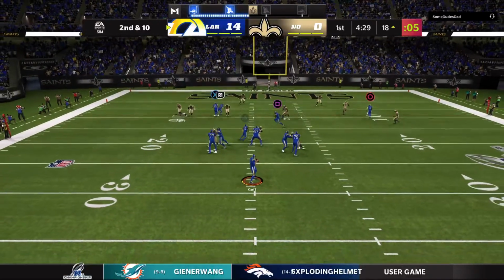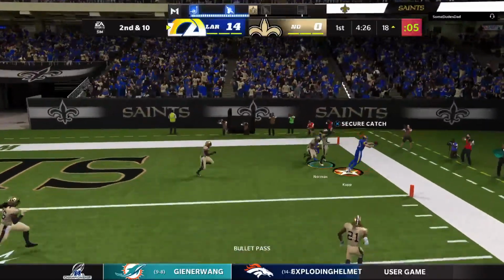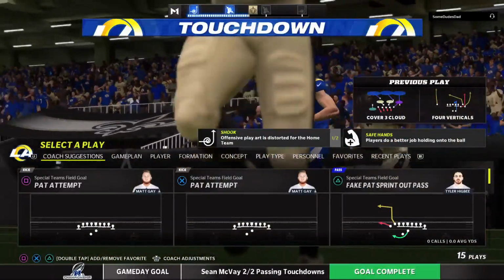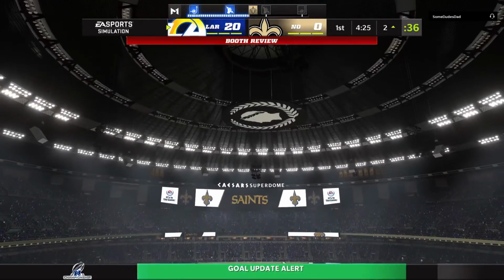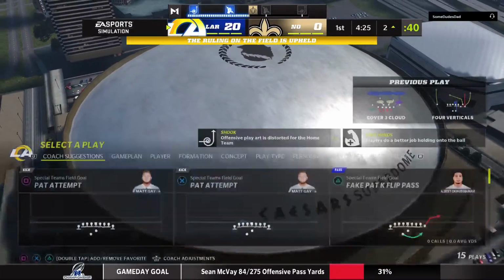From the gun, here's Goff. And he's got it. That's Kupp for a Ram touchdown. Cooper Kupp with his second touchdown of this opening quarter. And the Rams continue to pull the playoff surprise as they lead big here on the road.